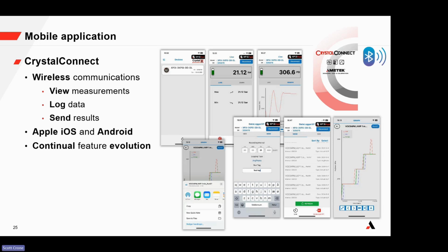And one thing that we've done is the architecture that we're using for the app has allowed us to add features. So continue to provide us with feedback on some things that you'd like to see the gauge do. Once that comes in, we can pass it along to our engineering team, and they can evaluate it to add it to the capability of the applications.